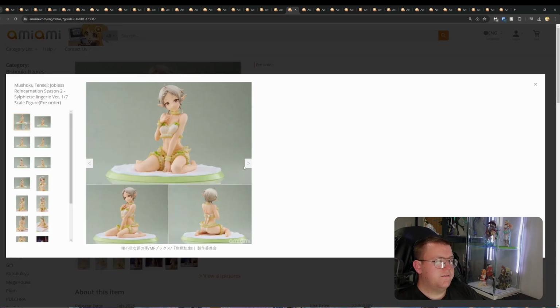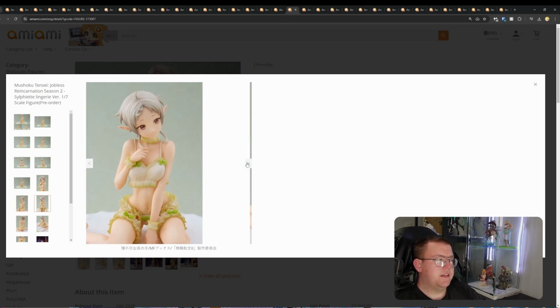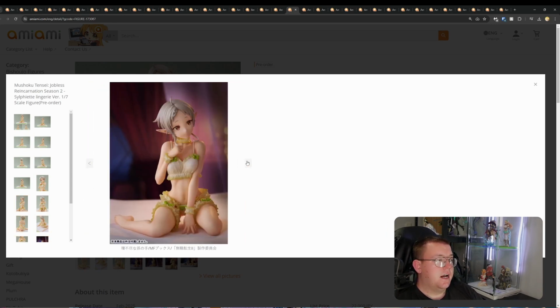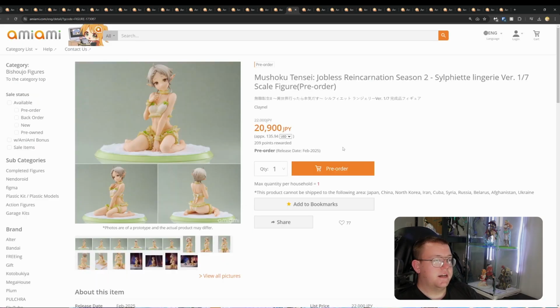February 2025. So this is obviously to follow up with the other one, with Roxy in the lingerie version. So if you want to pair them both together, you can. Looks good overall, and I think not too bad, especially if you've got the Roxy on order, then it's worth getting this one. Maybe worth checking the Roxy to see if she's still available.